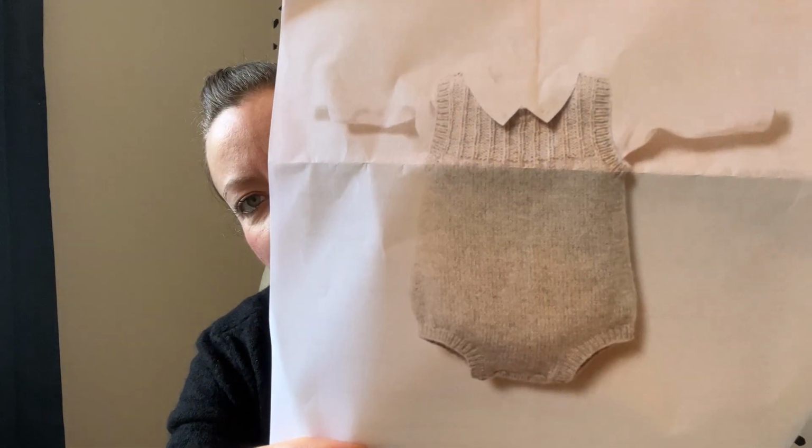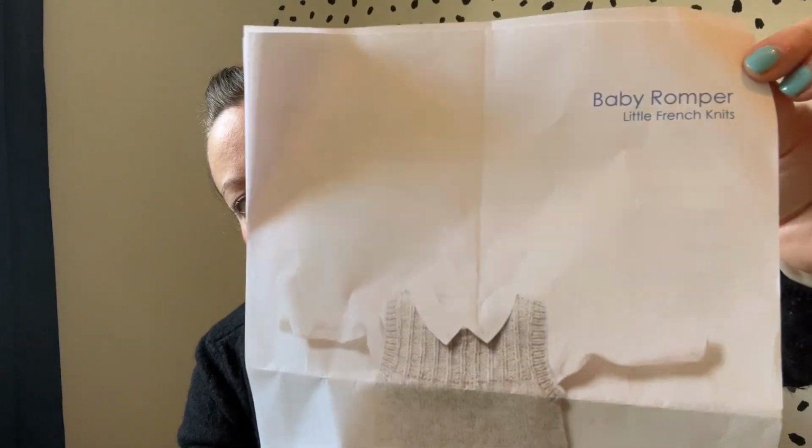So it's this gorgeous little baby romper. Look, it's so sweet, by Little French Knits. But I did not realise, I don't think it was clear on Ravelry, that this is seamed. And like I said multiple times already on this podcast today, I don't really trust my sewing. I've never really knit seamed stuff. I don't really feel the need to, because there's so many great things knit in the round.